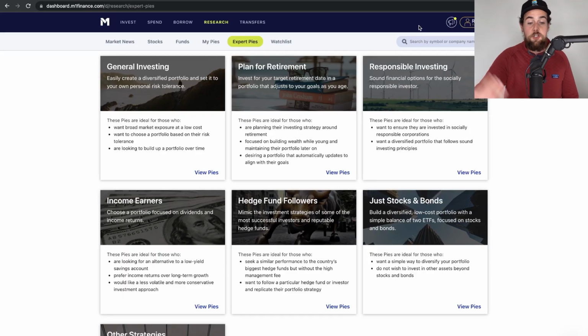And then, of course, the expert pies, which I think are heavily slept on when it comes to M1 Finance. They have 7 different categories of portfolios that are completely management fee free to invest in. You have general investing, you have plans for retirement, which is target date retirement funds. These are funds that actually change their allocation over time.